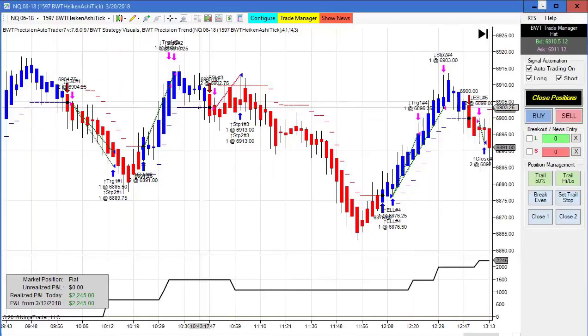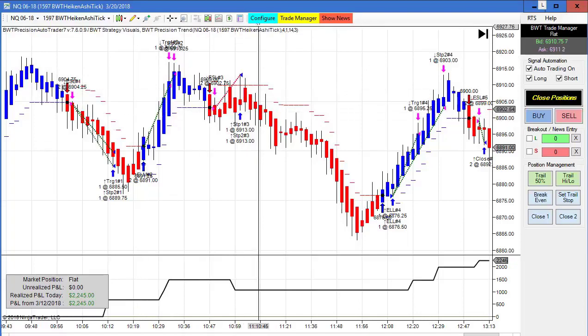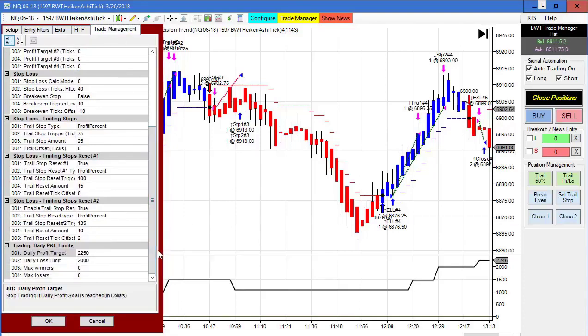On my left is the time and sales, the Emini S&P trading at 27.22 and a quarter. First up today is the Nasdaq. The big winner today is the Nasdaq on the 1597 Heikin-Ashi chart. This did 22.45. The Nasdaq's been on a tear this past week or two. We've seen a lot of charts on the Nasdaq do pretty well. This one's no exception. Here's our template for this chart, and then the daily goal on this one is 22.50.